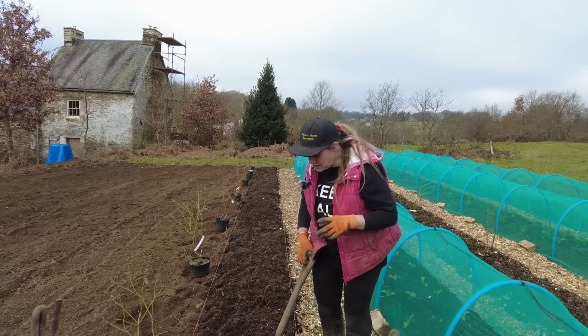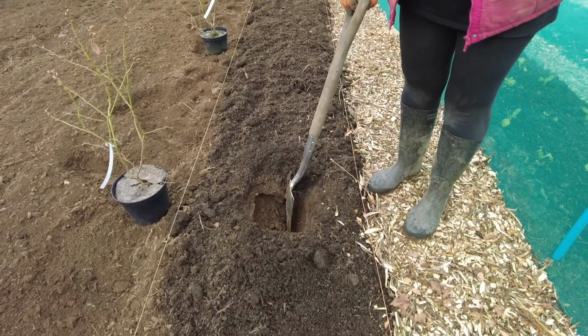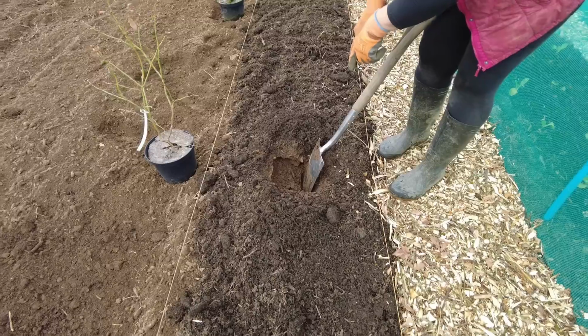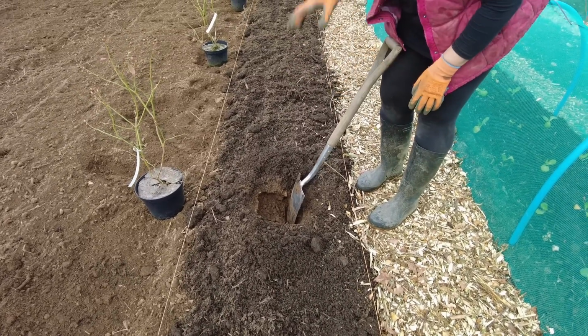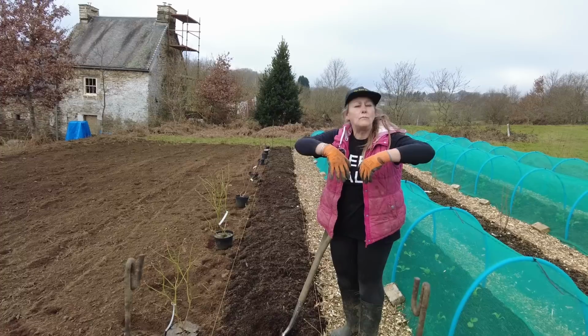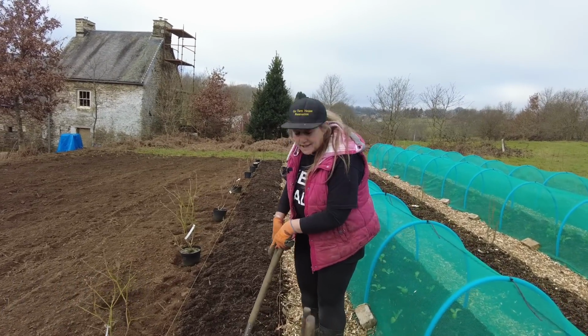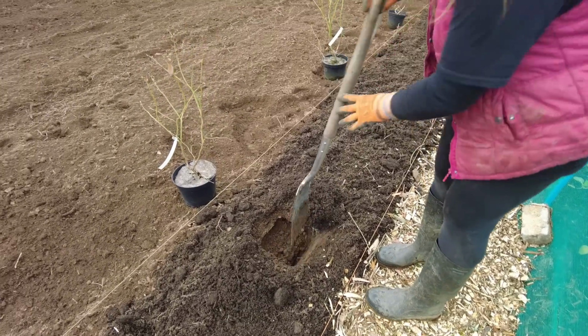Yep. But as you can see, I'm doing this a different way, not the way we do the vegetables. I've actually cut a square through the cardboard, removed that cardboard, and I'm digging through the soil, because obviously they need to have a lot more depth, don't they, to put their roots down. And the excess soil I'm just putting on the land. Yeah, just throwing it back on there.